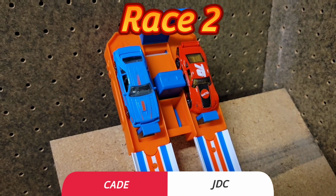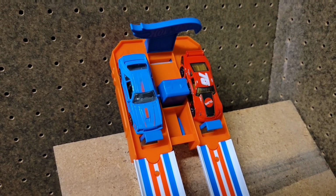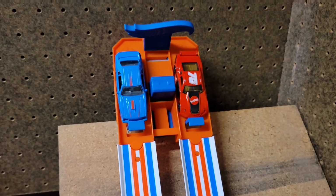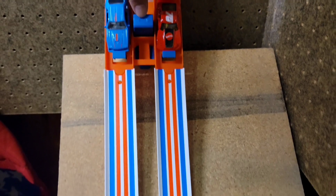Oh man, that Circle Tracker is fast. JDC definitely brought a good contender. Now let's see how race 2 goes. The track is clear and the flag is set. Let's get this going in 3, 2, 1.